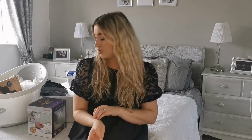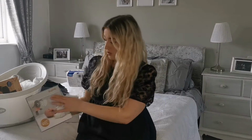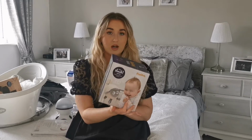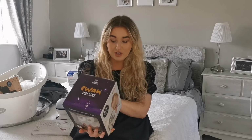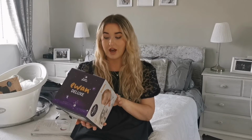I'm now going to move on to sleep. I think this is some things that we will use to aid sleep and what we will use for baby. First of all, I've got you in the dream sheet. This is basically a little cuddly white sheet that plays white noise, and it has a few different settings. I think it's got white noise, room noises, rain, harp, vacuum cleaner, all different things like that.